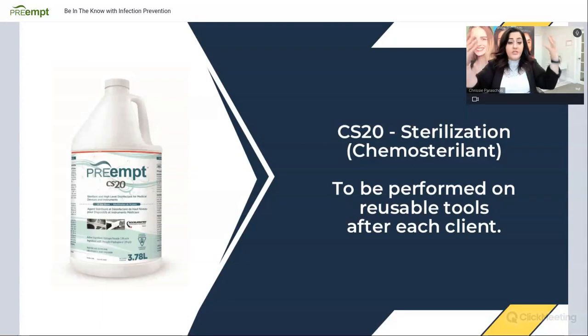Because once it's exposed to the air, as you remove it from the solution, it's no longer sterile. So if you put it right away into a steri pouch, you won't allow any cross contamination. You can still keep it at its high level disinfectant, right? And then store it in a container that is clean and disinfected as well. Okay. So that's with our CS20.